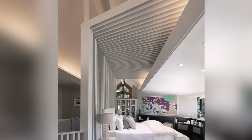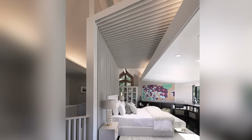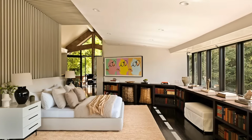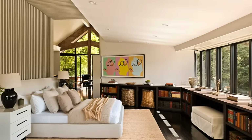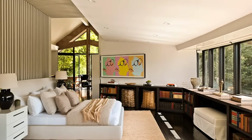Now check this out. This is where she slept. This loft-style master bedroom exudes a serene contemporary vibe with its soaring vaulted ceiling, accented by crisp white slatted wooden beams that draw the eye upward, enhancing the sense of spaciousness and airiness typical of loft designs.